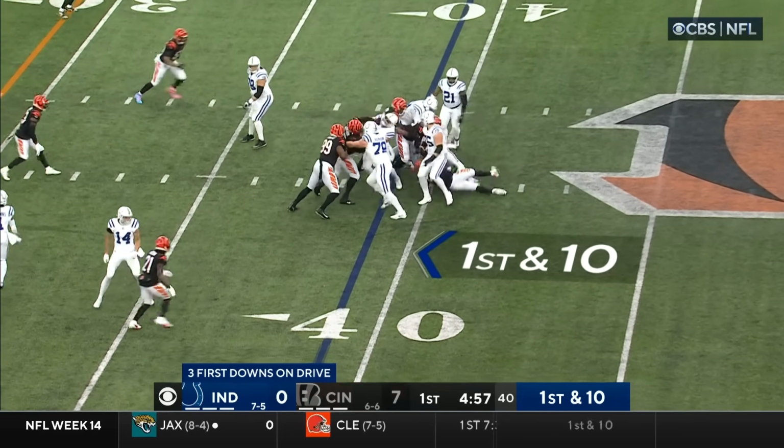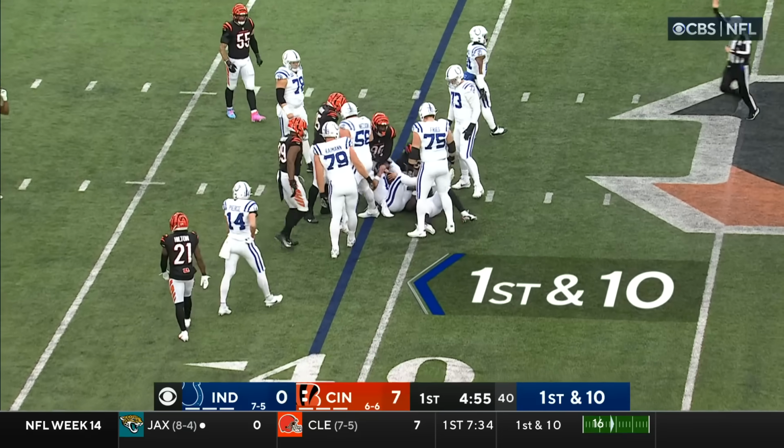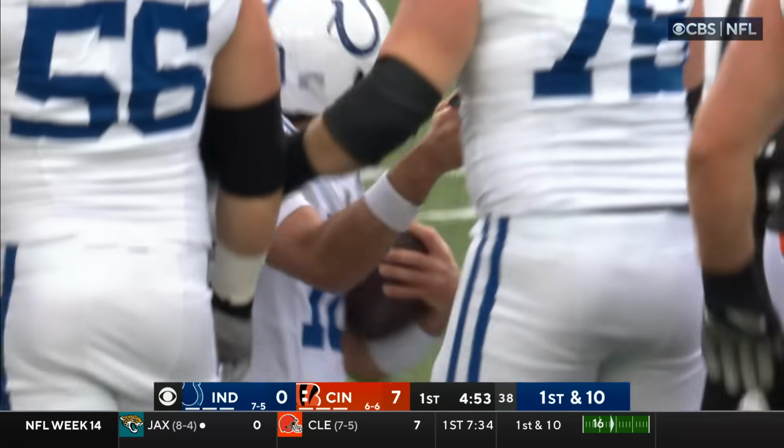He's going to keep it himself. I don't think he wanted to do that. No gain. Well, those RPOs, they were also going to run with Anthony Richardson.